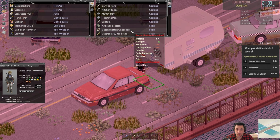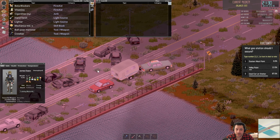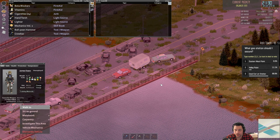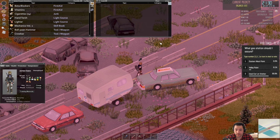Drop my tin cans. Another thing that I haven't done, and I saw someone mention it in the chat, is it's possible that the vehicles on this bridge have gasoline as well. That's totally possible.